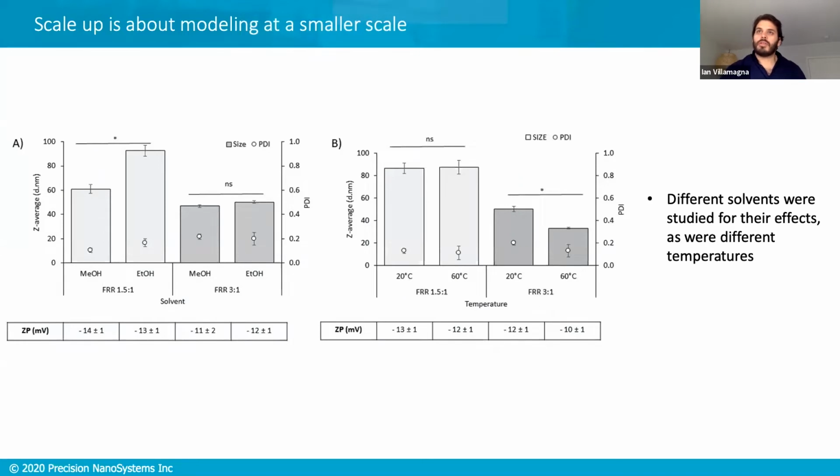It's important to know that they didn't just look at things like the formulation in terms of concentrations or what can be done with the microfluidic platform, but also other items as well. So looking at things like the different solvents that could be used. So here they compared, for instance, methanol and ethanol, looking at the change in Z average diameter and polydispersity, and looking at the difference there in terms also of different flow rates.